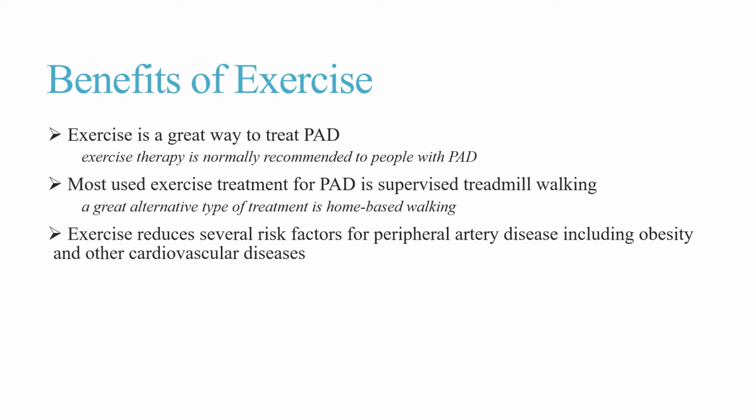Now onto the benefits of exercise. Exercise is a great way to treat peripheral artery disease. Exercise therapy or exercise programs are normally recommended or prescribed to people with this disease. The most common type of exercise treatment for this disease is supervised treadmill walking.